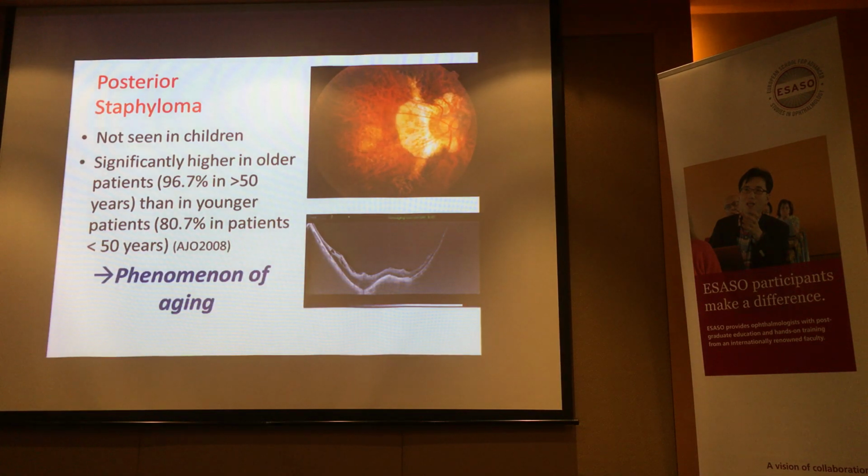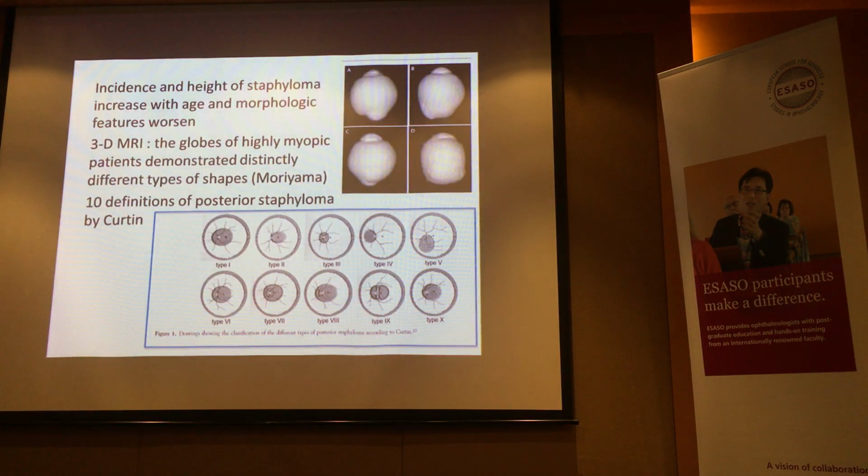So there is an element of age in the development and progression of posterior staphylomas. The incidence and height of the staphylomas worsen with age, and 3D MRIs of the globes of highly myopic eyes have shown distinctly different types and shapes.